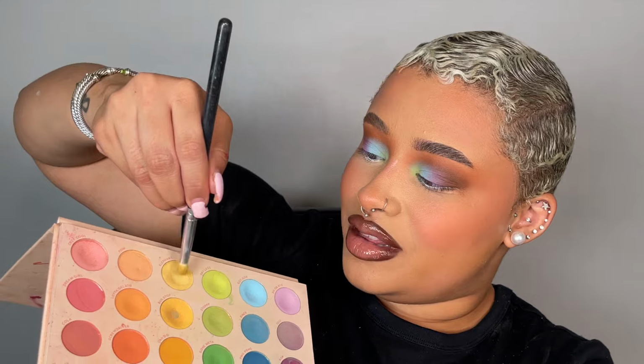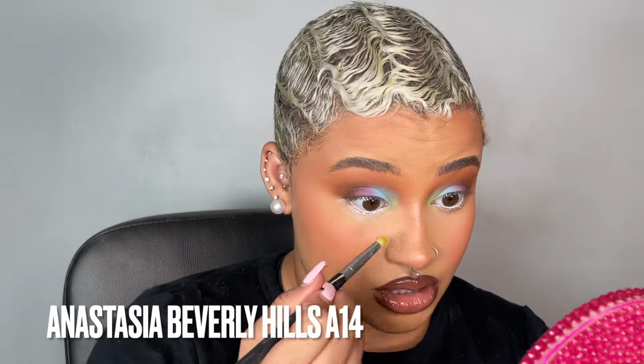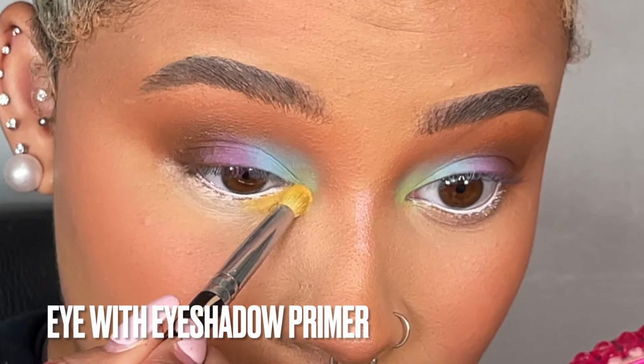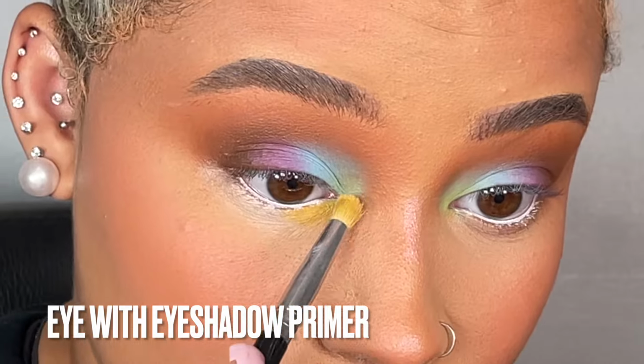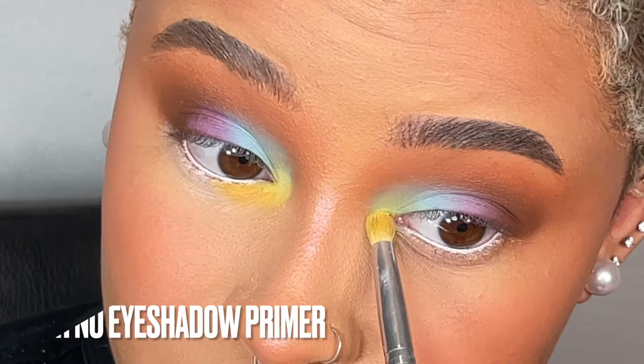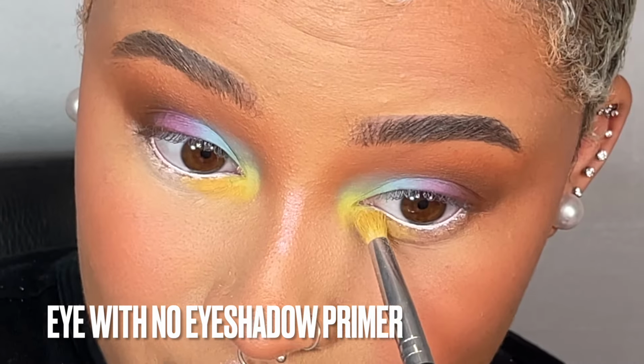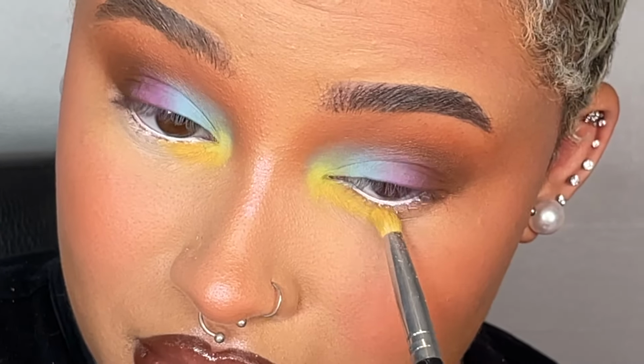I'm going to start with these yellows over here. And this is an Anastasia A14 brush. Yellow, mix a little green and yellow together to go over here. Yellow and green over here. Orange.